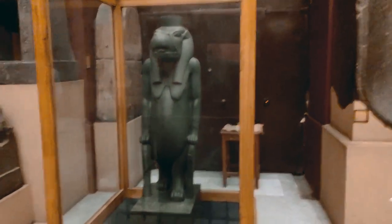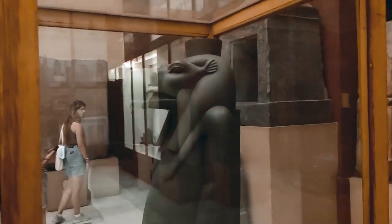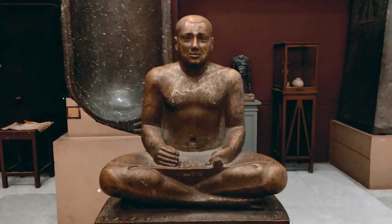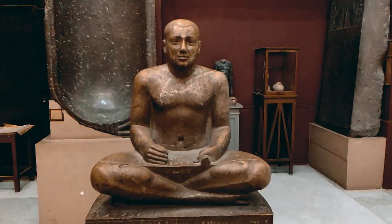This is goddess Tawaret, shown in the form of a hippopotamus, but with the legs of a lioness. This is the statue of a scribe, a person who writes documents in ancient Egypt. He is shown writing on a papyrus. We have seen the papyrus room in the last vlog, that is vlog 13.